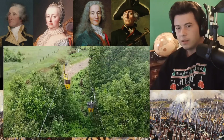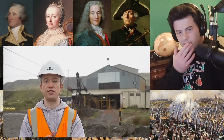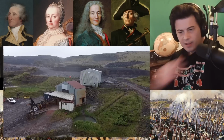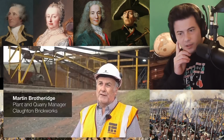This is the last aerial ropeway in Britain. It's nearly 100 years old. It needs no fuel and no electricity to run. And in 15 years' time, it'll be gone. This ropeway was commissioned in the 1920s. We've been quarrying from this valley now for well over 150 years.